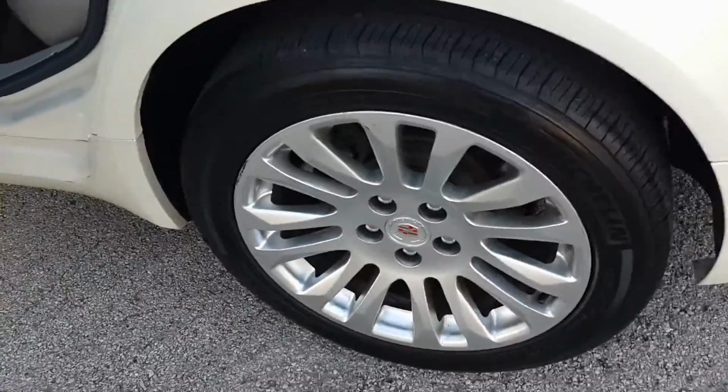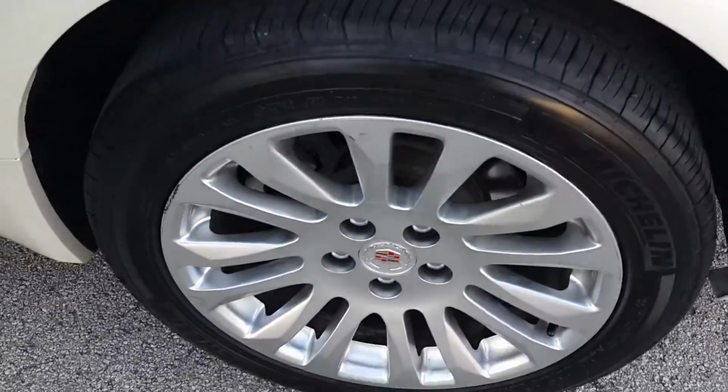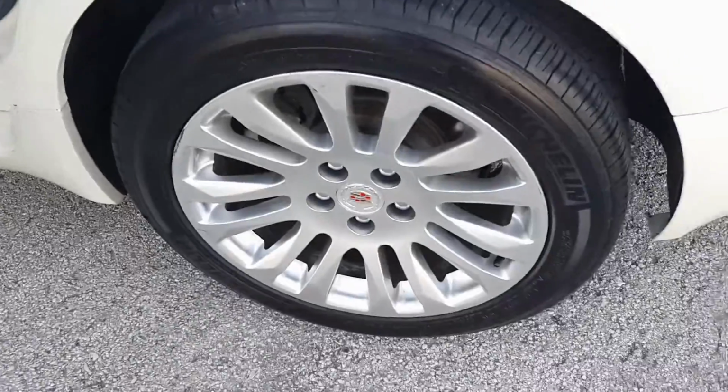Okay, we're taking a look at the rear driver's side tire. Tire's in great shape. Good amount of tread on there. It looks very clean. Rim is clean and in outstanding condition. It's got a scuff mark here and here. Besides that, it's in really great shape.